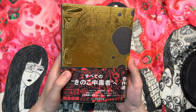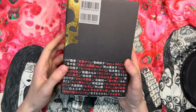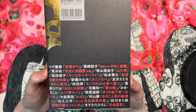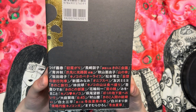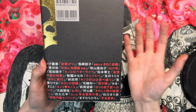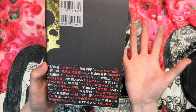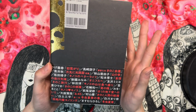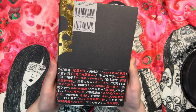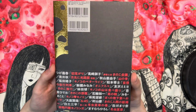Okay, this one is a really cool manga. It's an anthology tankobon. And here is how big it is. It's pretty thick. There's a ton of authors and mangaka here. But the best thing about it, this is an anthology focusing on mushrooms. So mushrooms are the motif. All of the stories that were chosen have mushrooms in them, are based around mushrooms, anything like that.